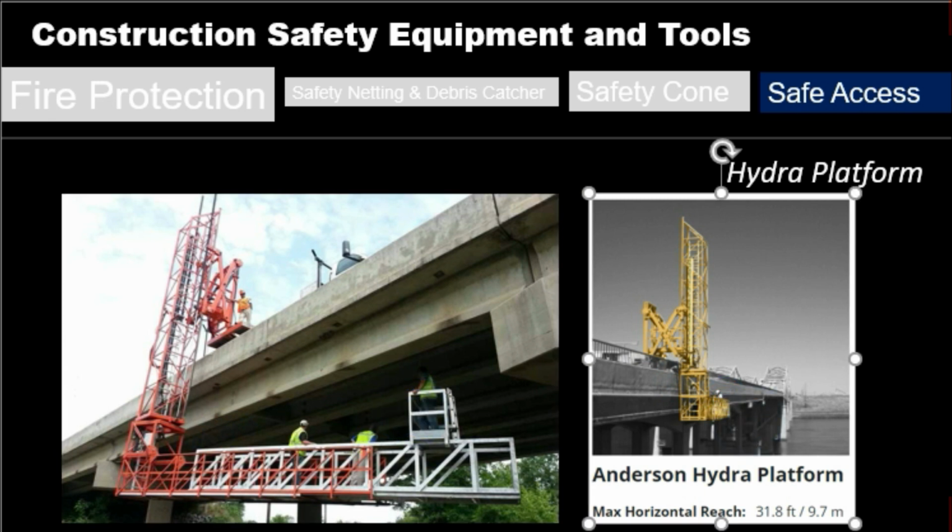A hydra platform is a truck-mounted under-bridge access and work platform, which features an extended platform length. The self-erecting, self-propelled platform is ideal for bridge maintenance, repair, and inspection operations. If you have applications that require safely positioning workers and materials under and around bridges and elevated structures, using a hydra platform is an efficient and safe solution.